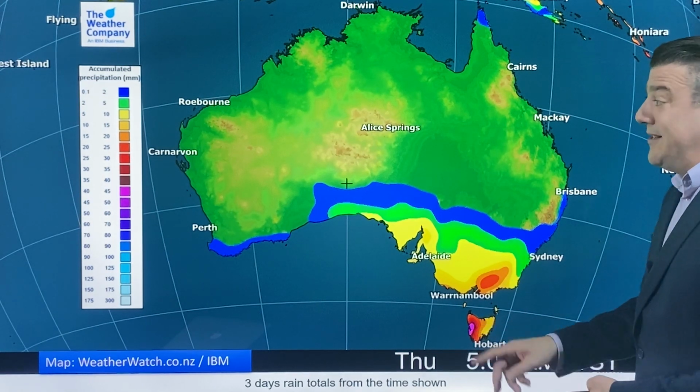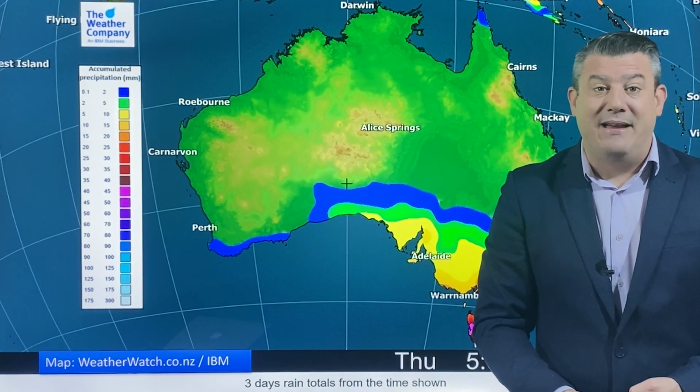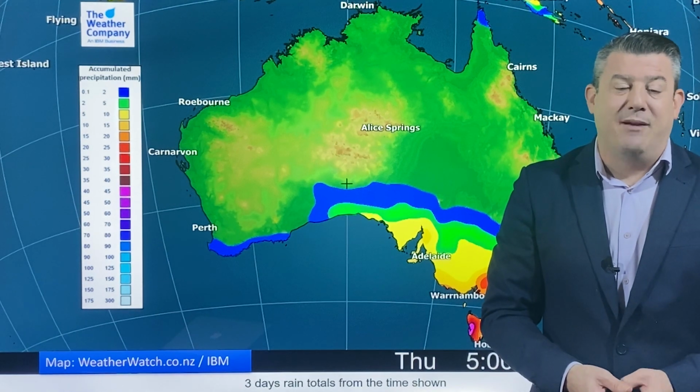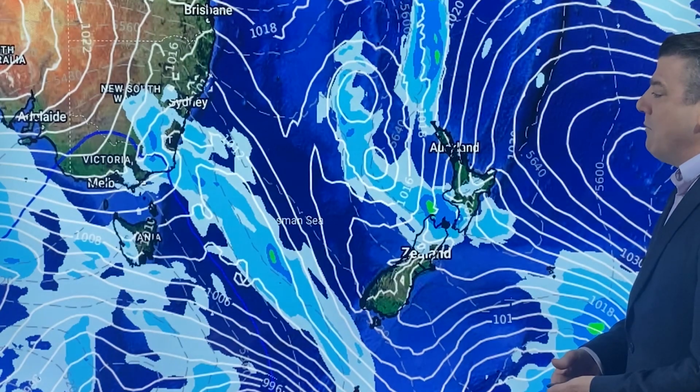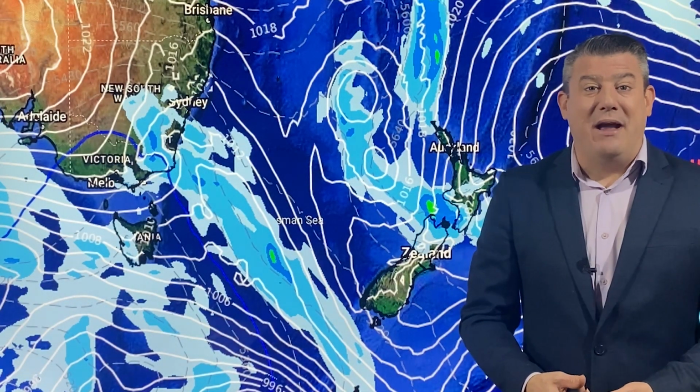Heaviest totals around Tasmania, 45, 50 millimetres there. In Victoria and Melbourne, only about 15 to 25 millimetres in that southeastern corner there. Let's now get into the forecast. Here we are for Friday.